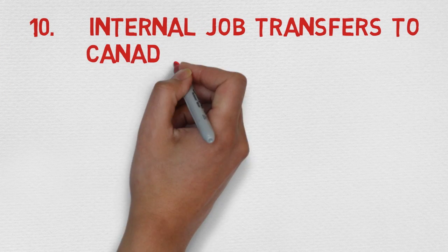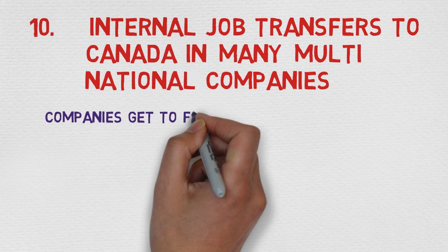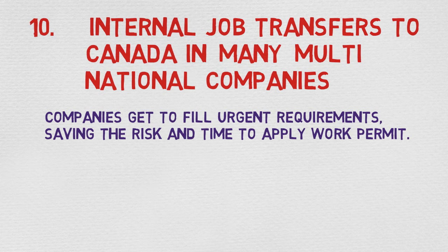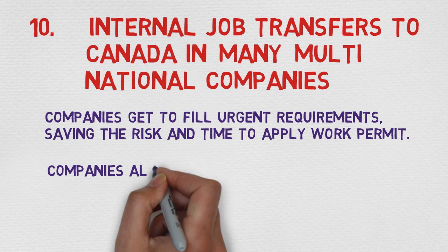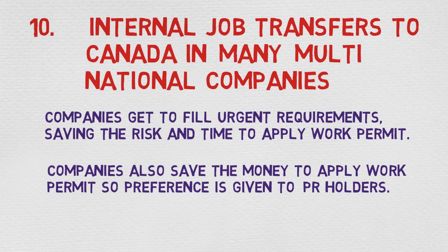If you work for MNCs currently, those who have got offices and clients in Canada, you can also look for on-site opportunities or internal job openings within Canada. Companies get to fill urgent requirements, saving the risk and time to apply work permit. If you've got PR, companies also save the money to apply work permit, so preference is given to PR holders.